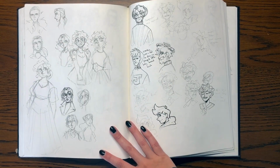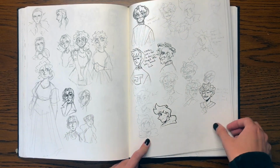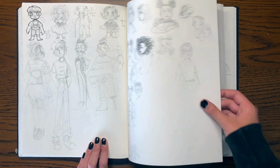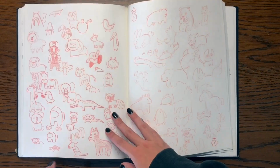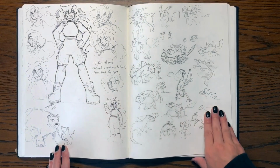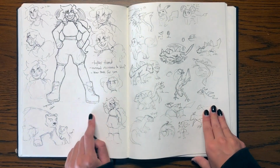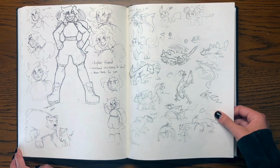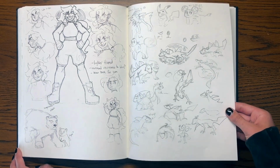This is stuff from the Stardew Valley Trials, which I adore. So just a brief character design thing I did with my little sister. It's just doodles. This is another character who I think I ended up putting on the superhero team, who also doesn't have a name, but that's a problem for later. These are some Fakemon designs based on the video that Therm did.